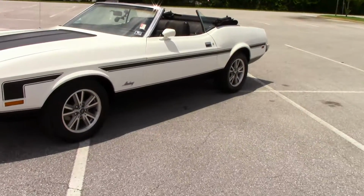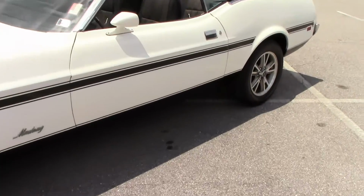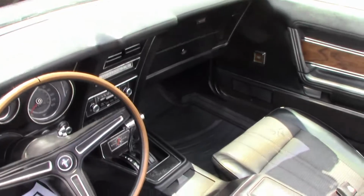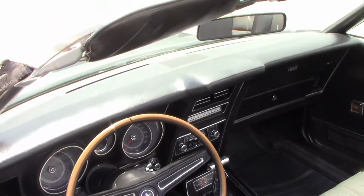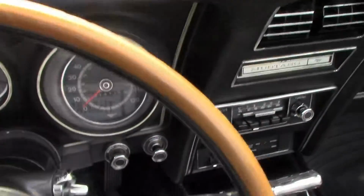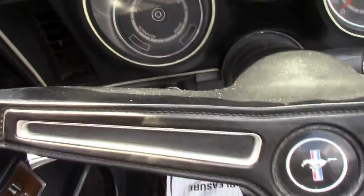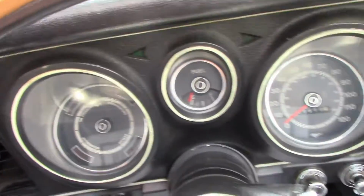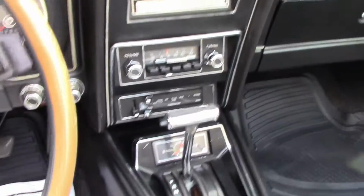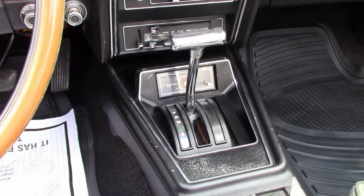All right, let's move in and take a look at the interior now. The interior is mostly original in this car, having covered just 100,000 miles. There is a little bit of wear, as you would expect. Small crack in the top of the steering wheel there. Rest of the steering wheel looks excellent. All of the gauges function. As I mentioned earlier, AM, FM that works. AC car with the AC controls down here.